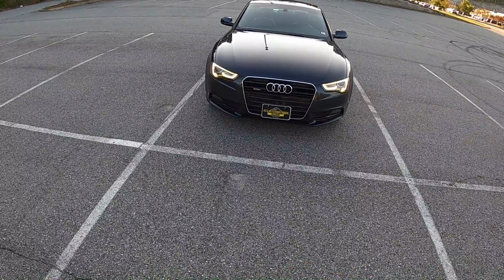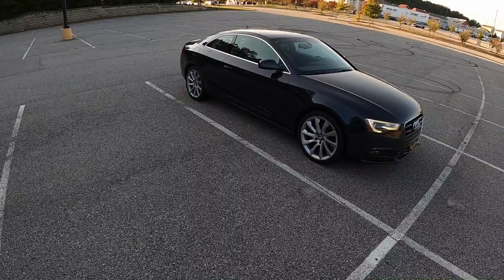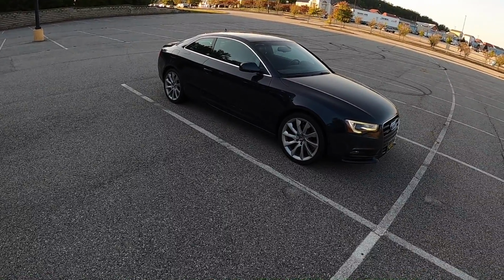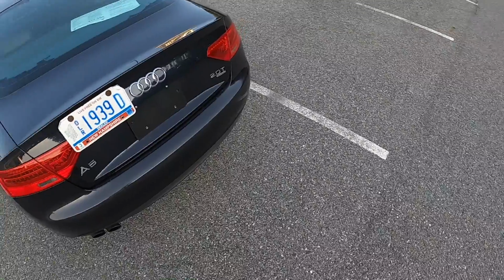These beautiful daytime running lights, which I really like. And some chrome detailing here, but not too much where it's kind of chrome overload, but just enough to give it some classy, elegant styling.